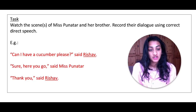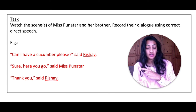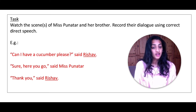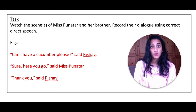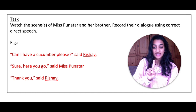Now you've seen an example of how to record a scene using direct speech, it's time for you to have a go yourself. I've left my example here on the worksheet and on the screen so you can remember how to do it. Remember also to refer back to the rules that we learnt about punctuating direct speech earlier, and hopefully you have written down in your books. If you are in the Jade or the Indigo groups, you need to do scene 1. Once you finish scene 1, you don't need to do any more. You can have a break and finish your lesson and move on to the next lesson.